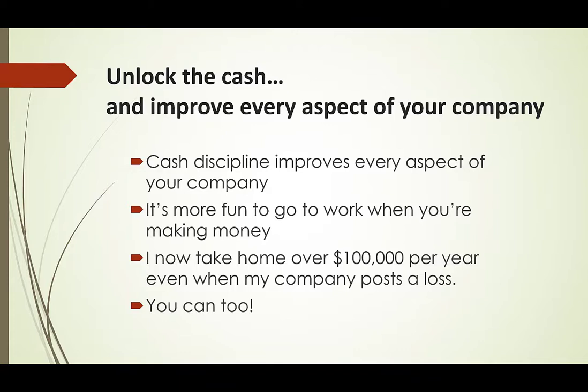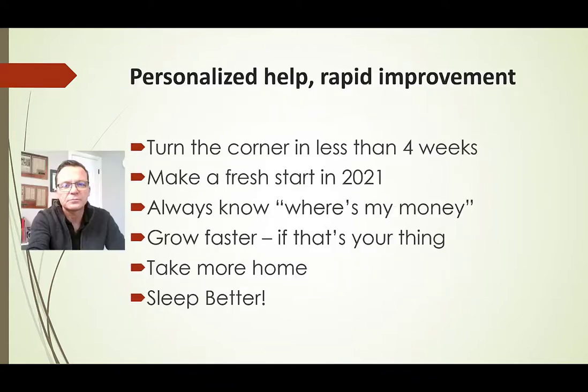You can have a company that's going to have great months and maybe some not so great months. But at the bottom line, you're going to make the company more effective and efficient, and you are going to be able to take home a salary every month. Maybe even a much better salary than what you're taking home now. So give yourself a raise by unlocking the cash and improving the discipline around every aspect of your business.